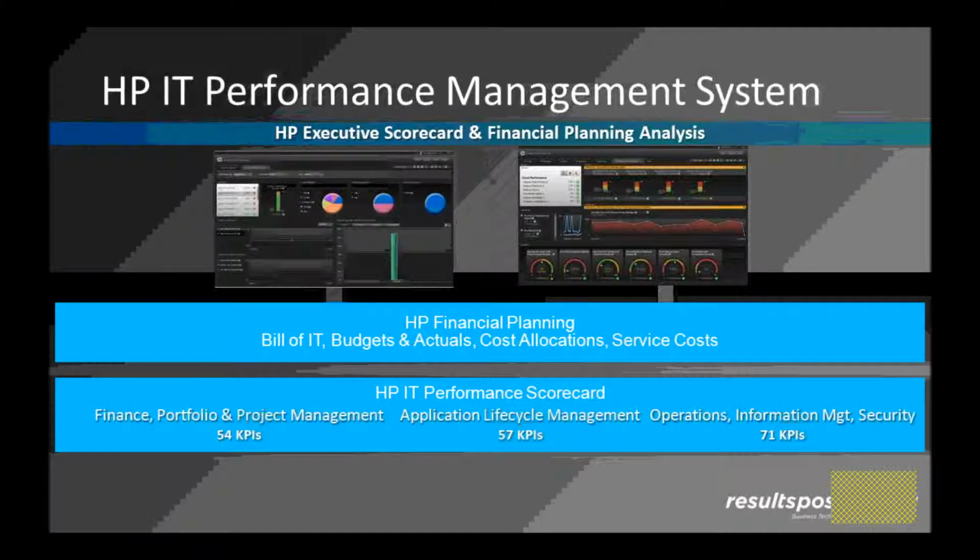So the executive scorecard has financial planning and analysis built into the same product, so that as you look at it from an executive perspective, you have a scorecard, and then to help balance that scorecard and show how you're meeting your goals and objectives, we have the HP Financial Planning. It falls into the IT Performance Suite, part of the HP portfolio of products, and it has some automated data pulls across that. And in the event that maybe you don't have any of those systems, we can still bring data in from spreadsheets.